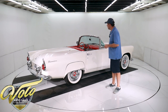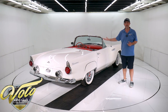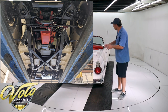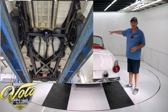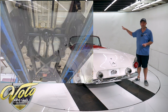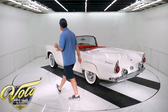So anyway, body off frame means just that. The body was taken off the chassis. The underside of this car is such clean metal. They painted it all the same white, so it's all nice glossy white. Everything in the chassis was rebuilt at that time. The front end is all rebuilt. It has some upgraded coilover shocks in the back. He added the power steering, so that whole power steering control valve underneath has all been replaced.